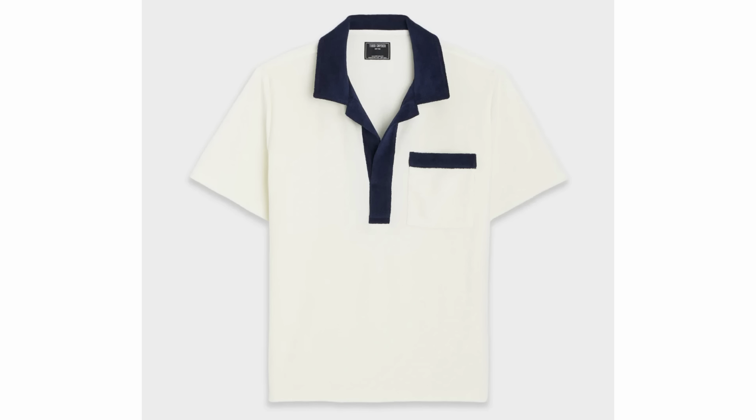You can also wear a polo shirt as part of the naval aesthetic. Personally, I love Johnny collar polos. That's a polo with no buttons. Again, stick to the color palette of white and blue and navy. As you may have noticed, these colors are a huge part of what makes the nautical aesthetic.